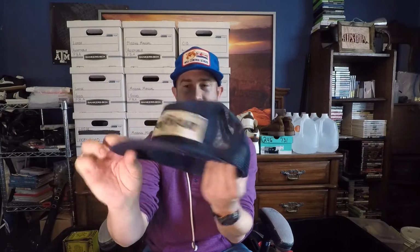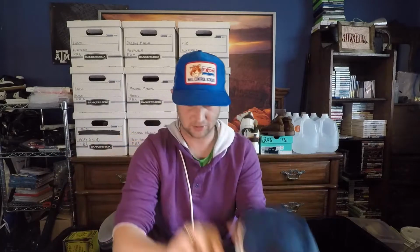Here's Goodyear with the patch on there. There's a vintage trucker hat. We got, I don't know this brand. So when I was going through all his hats, I tried to pick out ones that were well-known brands or just looked really cool or had a cool patch. I stayed away from any local company. He had a bunch of local and company-related ones, and I tried to stay away from most of them unless they had a really cool design on there. But that's just a cool little patch on that one.